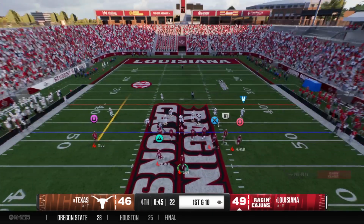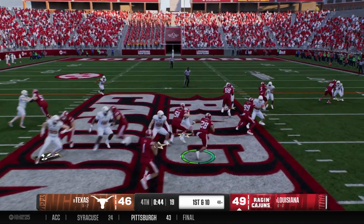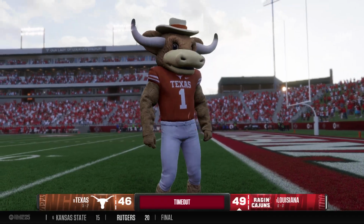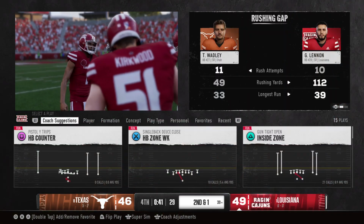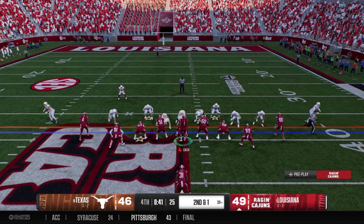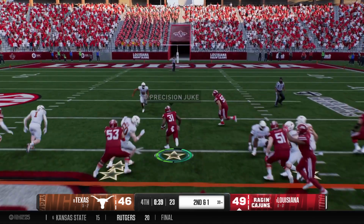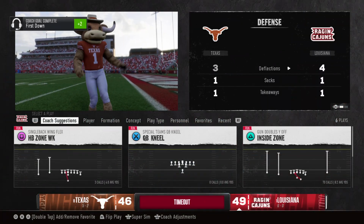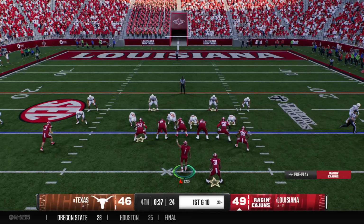The Ragin' Cajuns come into the final minute hoping to run the clock out here and win it. From the shotgun, here's an inside give. He gains 9, so it's 2nd and 1. And now it's the defense that calls timeout here, trying to get organized and preserve as much clock as possible. Here's the second down play. One man in the backfield, and he'll get the football. Tackle, but first down.